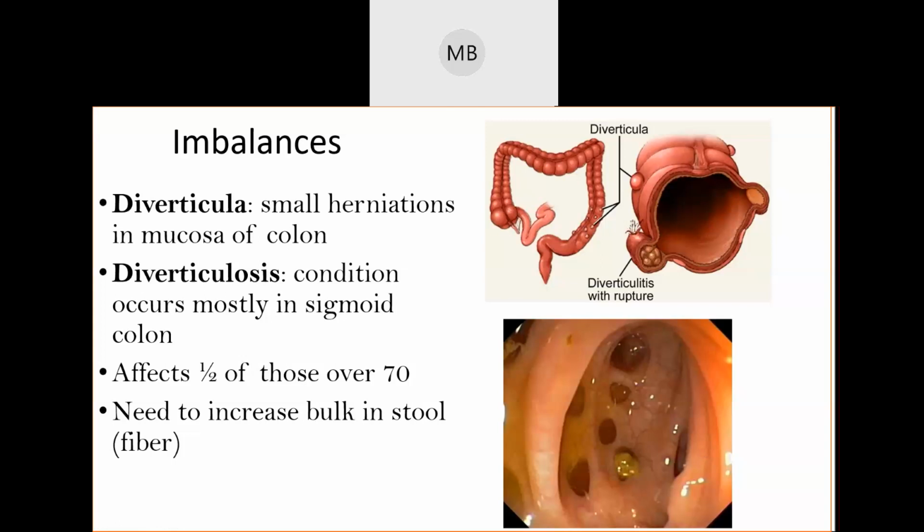However, this kind of thing just happens naturally over time, so it affects about half of the people that are above 70 years old. Basically, the best way to combat this is to increase your fiber or your bulk in your stool, so that when you eat more fiber, the fecal matter has more fibrous stuff to hang on to, so it exits your body better.